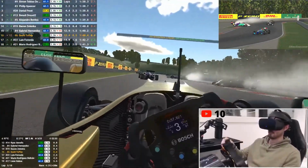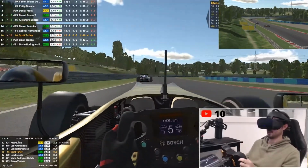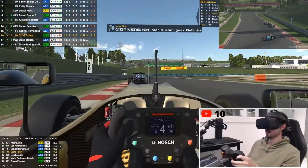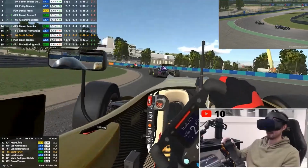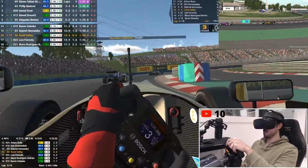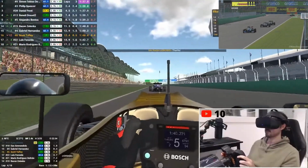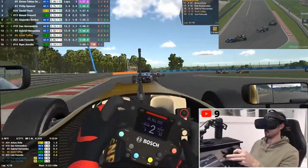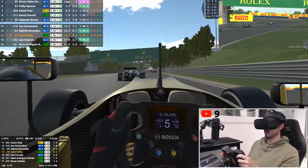Stewards have warned us for cutting the track. Keep it between the white lines. Oh, there's an incident in turn 8. I'm spinning around. Move out of my way. See, because it's difficult to overtake, people try and force the issue. And that happens. Yeah, but it's difficult to get a car turning in. That's the problem. You would think so, but then the car just stops turning.